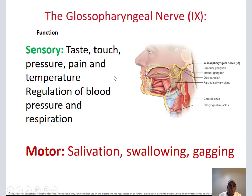Nerve number 9, the glossopharyngeal nerve, nerve number 9. It does both, right? It has sensory and it has motor. The sensory will be the taste, the touch, the pressure, pain, and temperature, right? And it also regulates blood pressure and respiration.